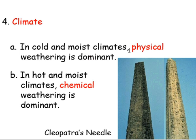Physical weathering tends to dominate in climates that are cold and moist. That's because you need those cold temperatures to freeze the water, which then expands to break down the rock through frost action. Expansion and contraction of rock is a physical process, and you need those cold temperatures along with moisture to break down the rock.